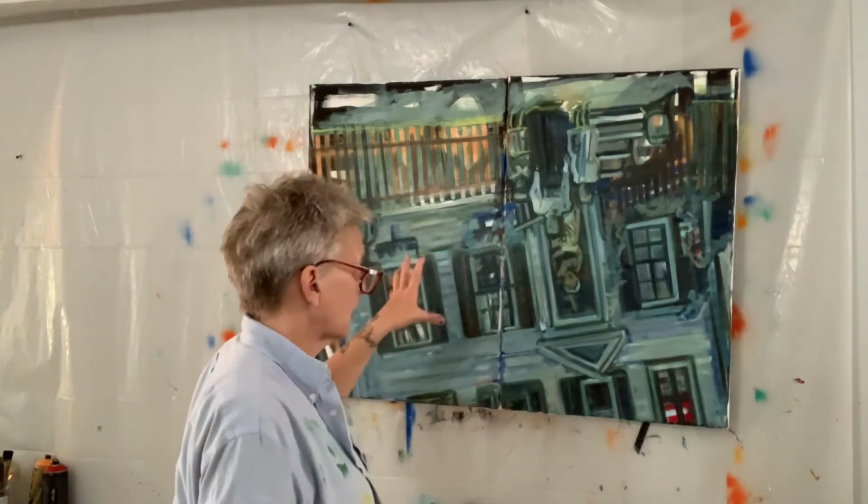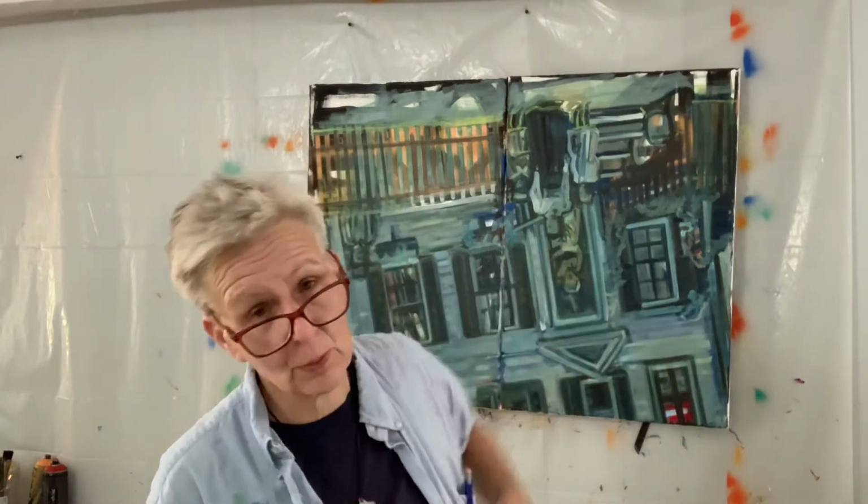I grew up on Cape Cod where he was a hero, and I studied his work and just fell in love with how he saw buildings and homes. And so I learned how to kind of translate that in my own way to the canvas, hopefully. In this particular painting, we can see, number one, it's upside down. Number two, the lines are really exaggerated, and I'll tell you why.